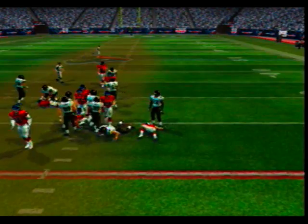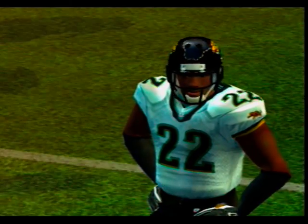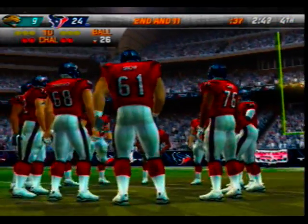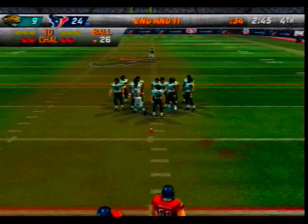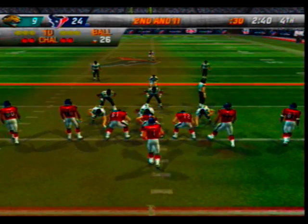Handoff to the tailback. Hampton is there on the stop at the 26. The defense came up and stopped him right in his tracks. That's just the kind of thing that the defensive coordinator loves to see. Second and 11. Ball on the 26-yard line.